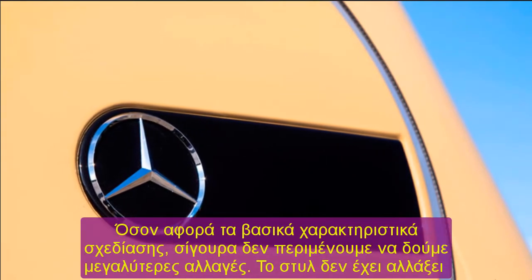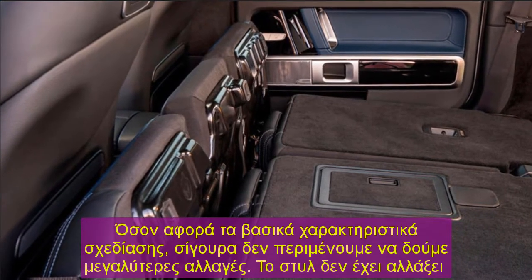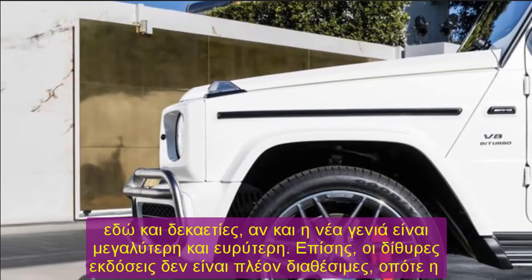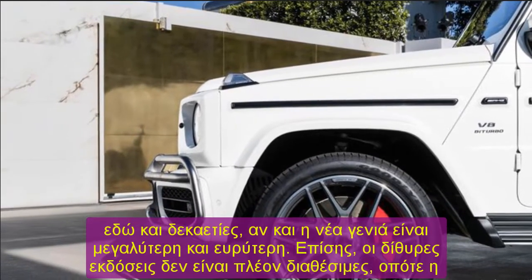Considering the price tag, anything but the exceptional interior quality would be a disappointment. The build quality is excellent, while the materials are impressive. Of course, you may count on plenty of leather, wood accents, and other fancy things.